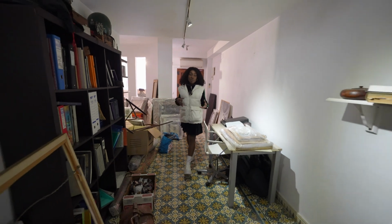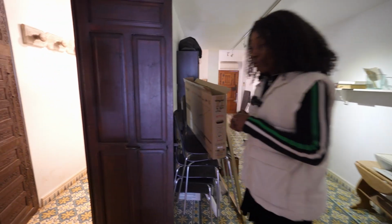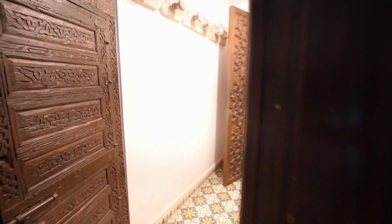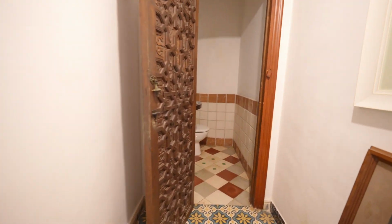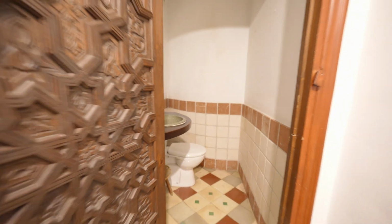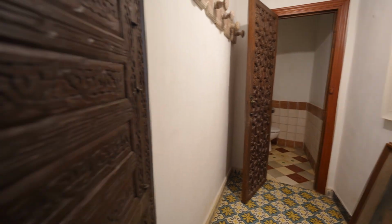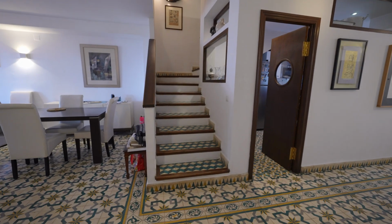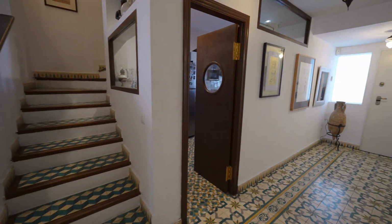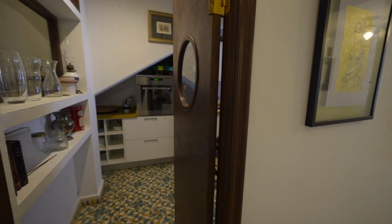So coming back out of this space, I'm now going to take you into what is the mudroom and also another guest bathroom. I do love the traditional feel that these Moorish-inspired doors that lead to all of these rooms give you, and you will see that as we go and explore the house some more. Taking you across this way and back into the living space, I am now going to take you from the entry hall to where you will find the separate kitchen.